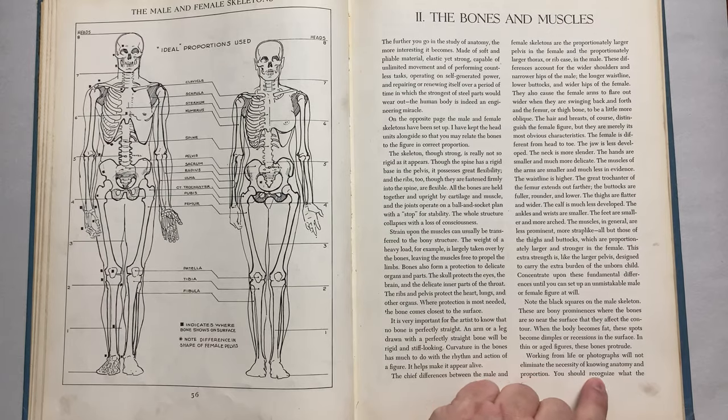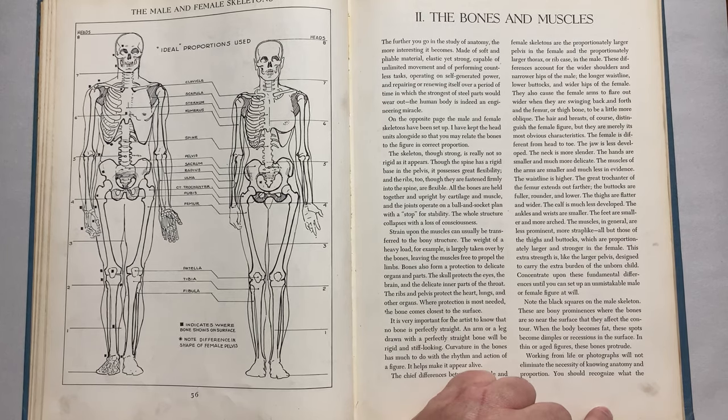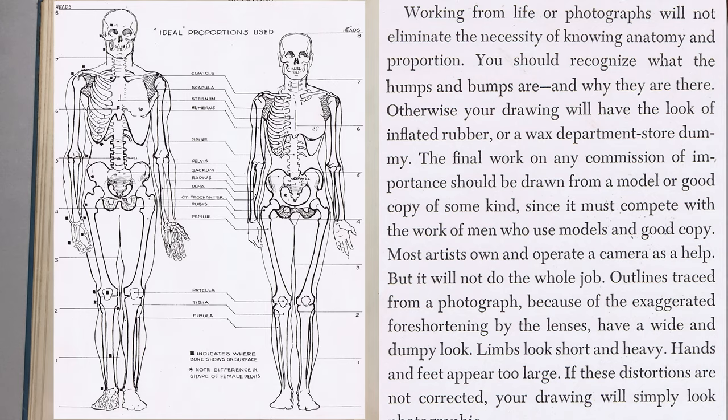Here he's talking about what I've been talking about since the Bridgman and Hogarth videos, what I'm talking about drawing from life. Working from life or photographs will not eliminate the necessity of knowing anatomy and proportion. You should recognize what the humps and bumps are, and why they are.